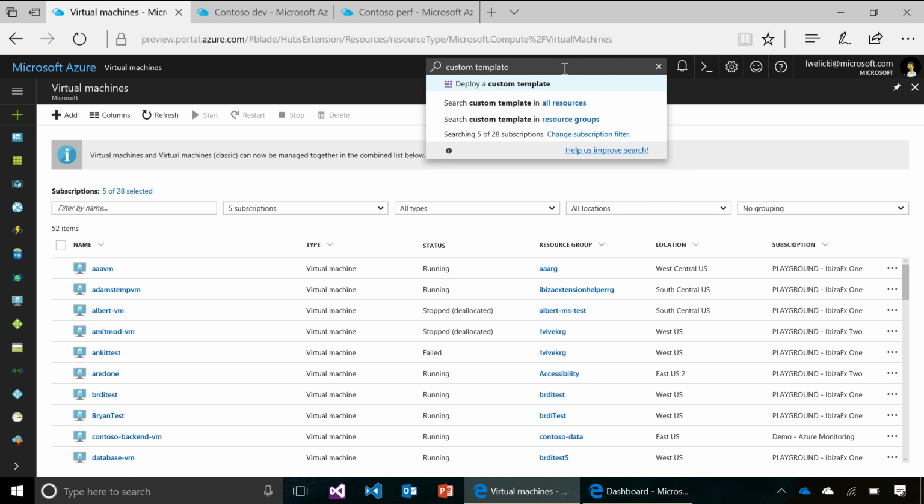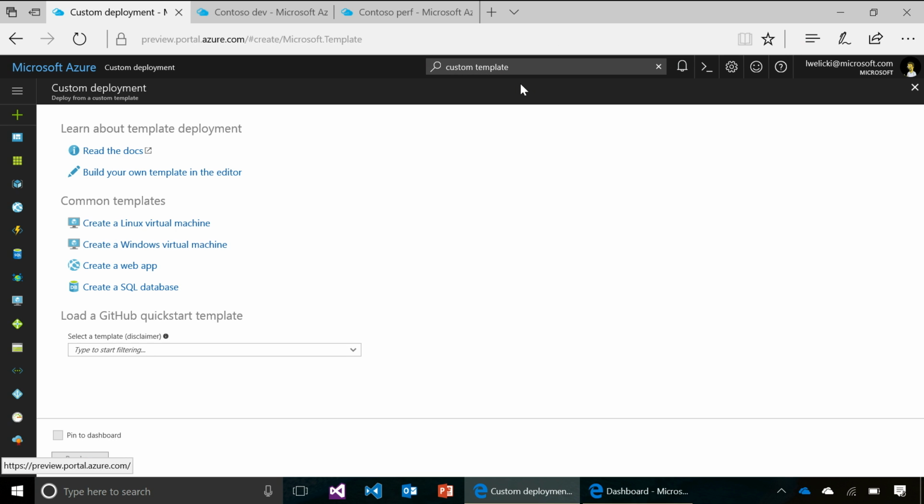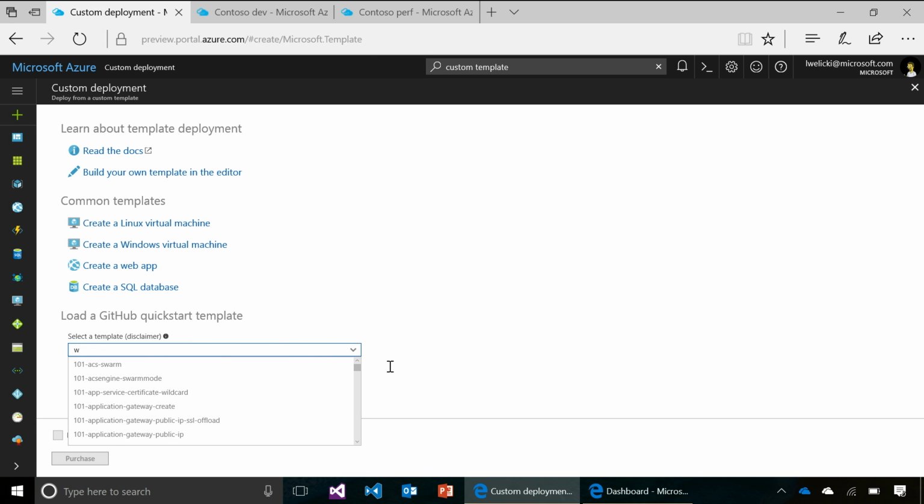And you see, I get this deploy a custom template. Select this thing. The first thing that you will see is our template deployment UI. We have a few quick starts that you can use, but if you're familiar with the ones at GitHub, well, you can type here directly, and we'll offer you all the templates that we have in GitHub here, so you don't need to. I recognize those.